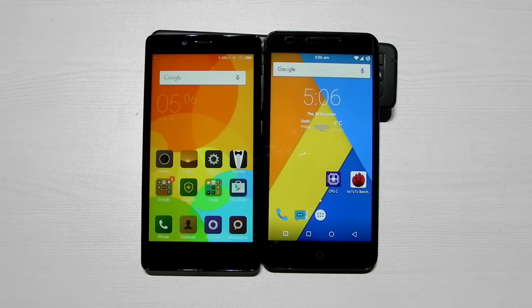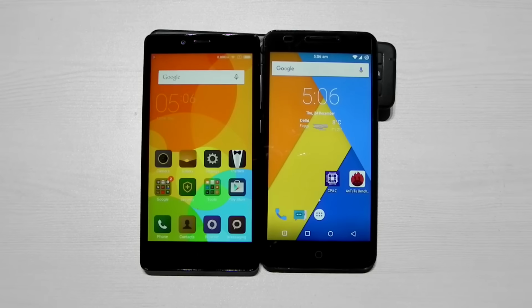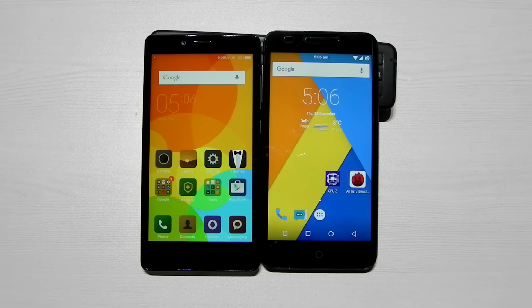A big difference between the Redmi Note Prime and the Yureka is the battery capacity. The Yureka is powered by a 2500 mAh battery, whereas the Redmi Note Prime is powered by a 3100 mAh battery. And the battery life on the Redmi Note Prime is really great. You can easily get more than 4 hours of screen on time, compared to the Yureka, where you can barely get 2.5 hours of screen on time. You do need to charge it up in the middle of the day, but the Redmi Note Prime will easily last you for the day.